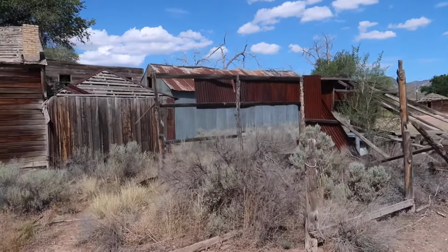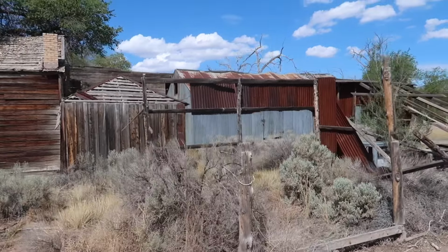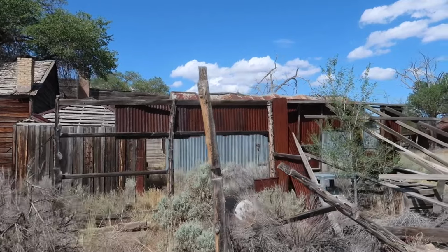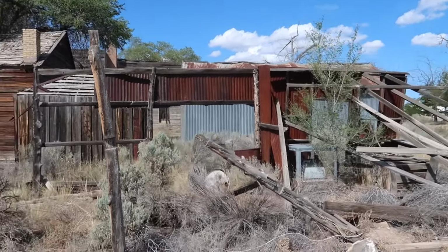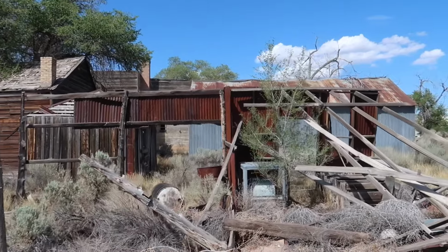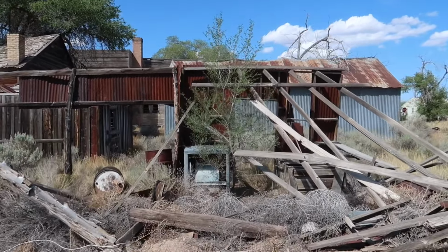So all these buildings were kind of storage, or maybe the old garage. I think that metal one might have been a garage. Just get around to the front of it. You can see that would have been the front of that building. There's even a doorway out of tin.